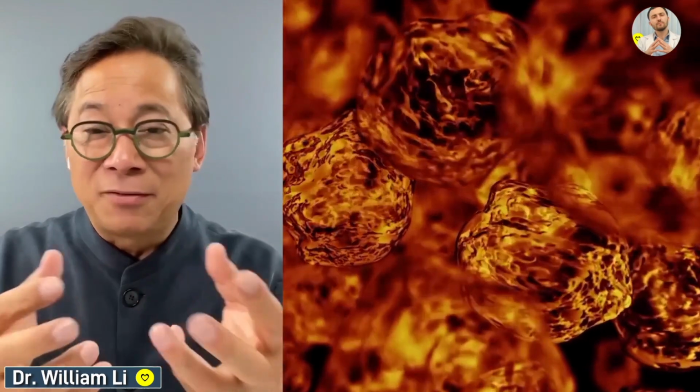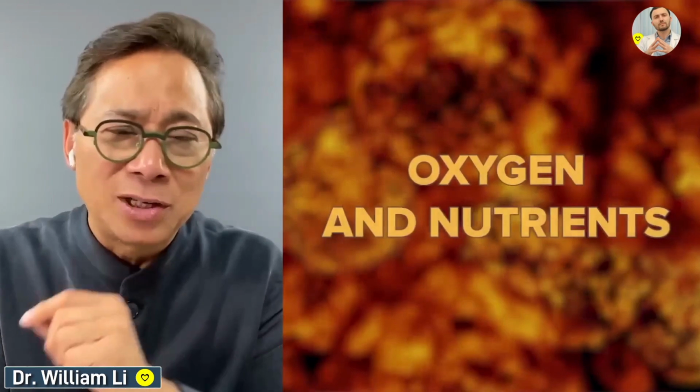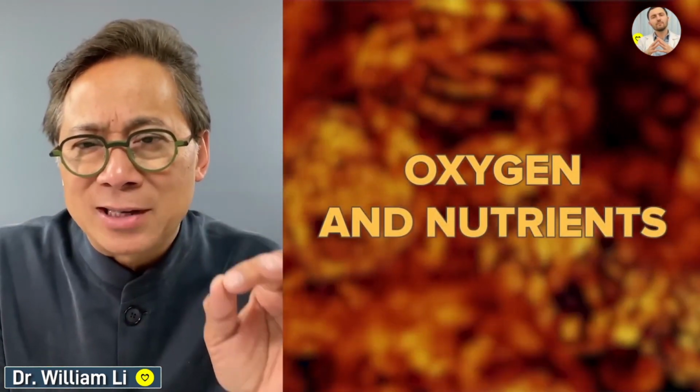Now, our normal cells, our normal tissues have angiogenesis. We need it in order to be able to heal our wounds. But tumors hijack this process, okay? And they feed themselves to get oxygen and nutrients. And when a cancer does that, that is what allows tumors to grow wildly.